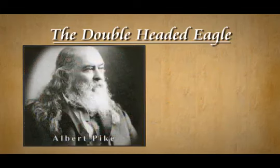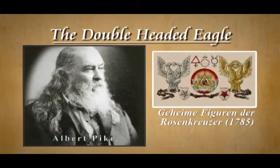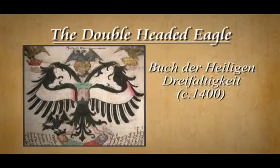Albert Pike believed that the double-headed eagle may have been derived from alchemy. The black double-headed eagle can be found in alchemical works dating as far back as 1400.